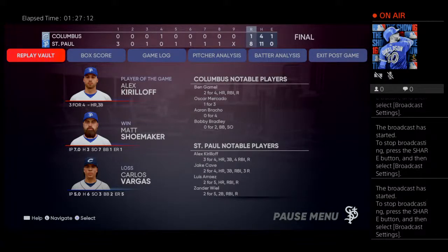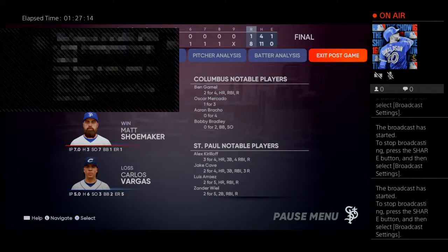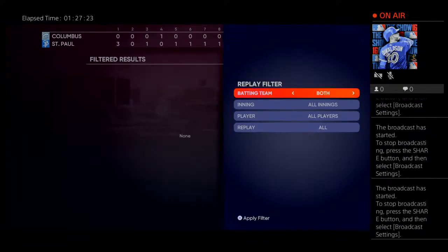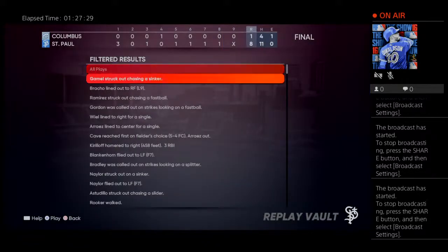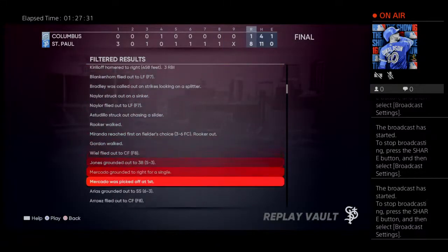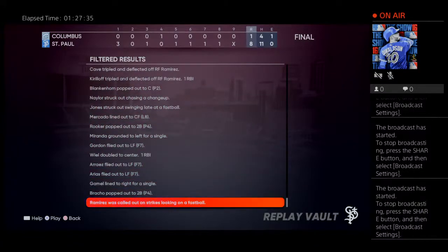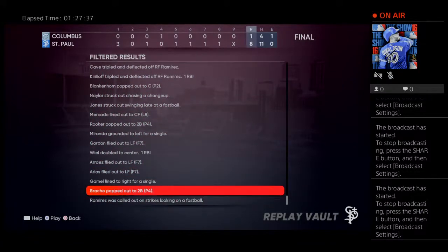Fans, our final line score. First for the victorious Saints, 8 runs on 11 hits. No errors, they left 8 men on base. For the Clippers, 1 run, 4 hits, 1 error, they left 3 men on base. Time of the ball game, 3 hours and 13 minutes. Tonight's paid attendance at Target Field.